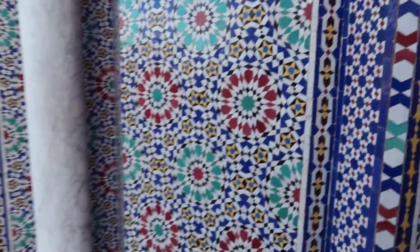I love the mosaics. Kate's crying. I'm not crying, the wind's just in my eyes. It's okay, you don't need to cry. I know, it's so beautiful.